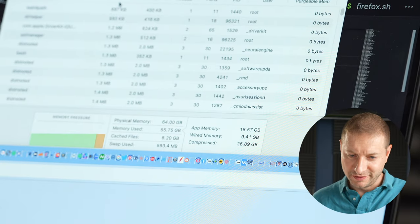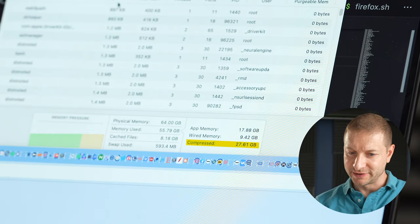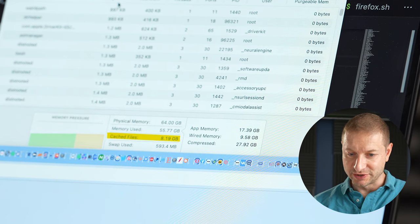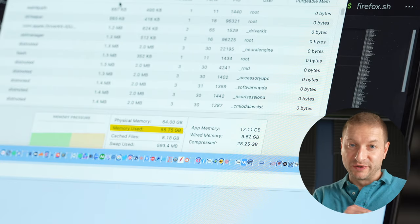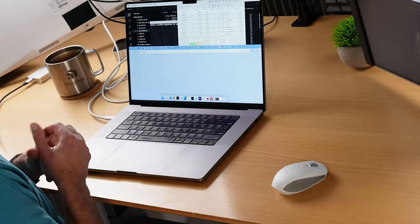All right, we've hit yellow or orange, whatever you want to call it, in memory pressure. And even though memory used is hanging around 55 gigabytes, you can see that compressed keeps going up. Now, compressed is at 27 gigabytes, and cached is at 8 gigabytes. So overall, even though memory used is hanging around the same level, we've got memory pressure going up from everything else that's going on here.